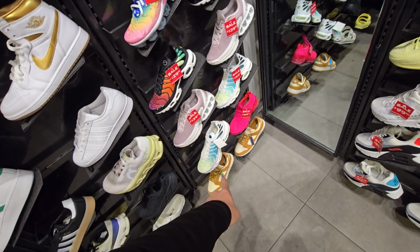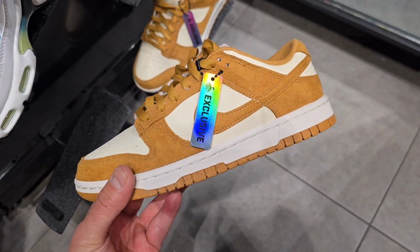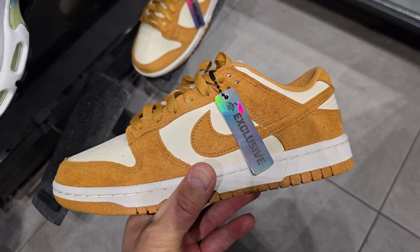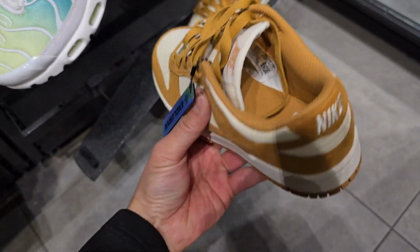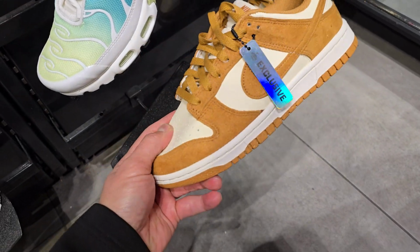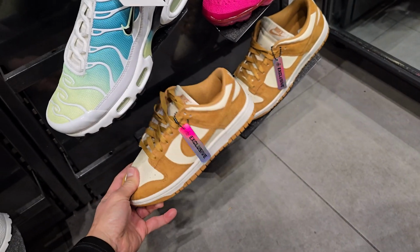I don't think the Dunks. The Dunks, it kind of depends. They said that it depends. Like they'll go to the counter. When they ring it up, that's when they find out because they don't really set the prices and stuff. Someone else does that. But yeah, that's decent material too. Oh, the toe box leather's pretty whatever, but that suede's pretty nice.